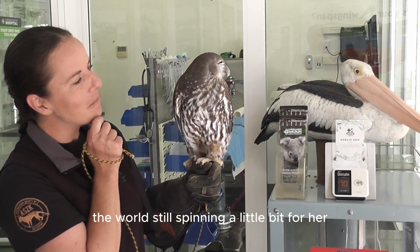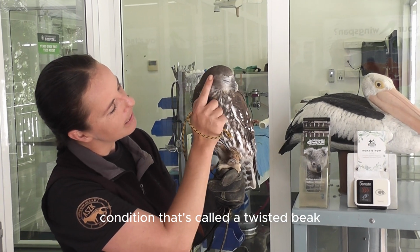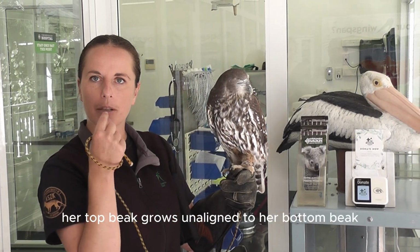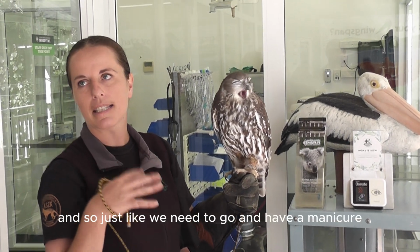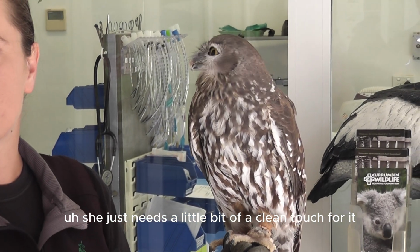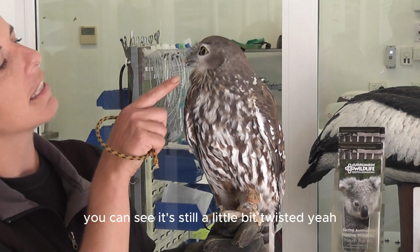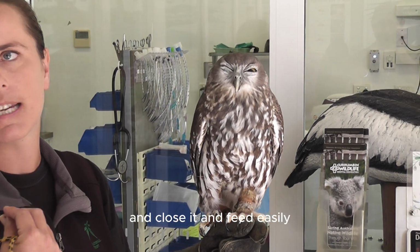But she has a genetic condition called a twisted beak. Essentially her top beak grows unaligned to her bottom beak, and just like we need to have a manicure occasionally, she just needs a little clean up. So she's just had a beak coat. You can see it's still a little bit twisted, but it's just to make sure that she can open and close it and feed easily.